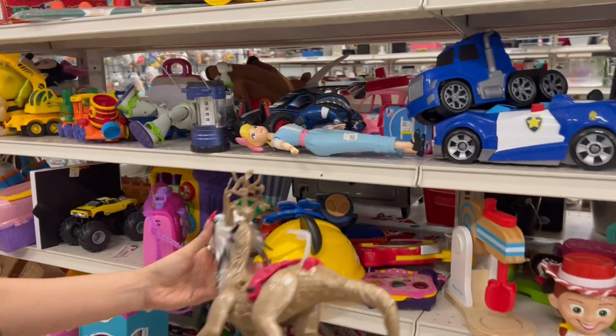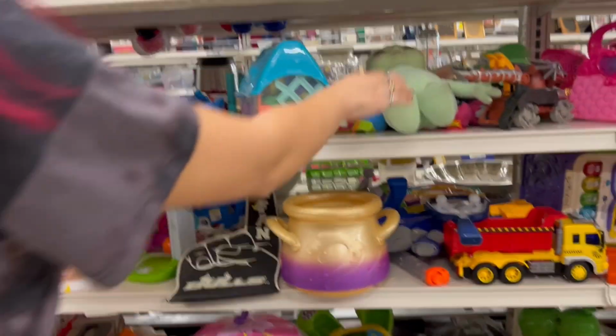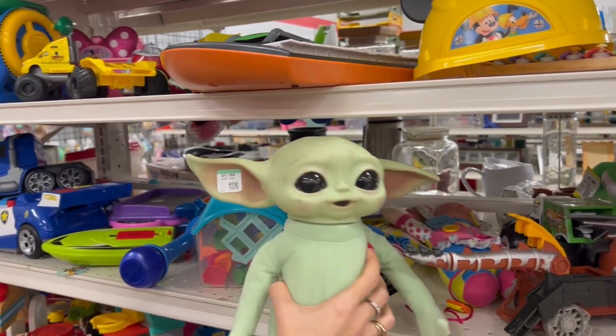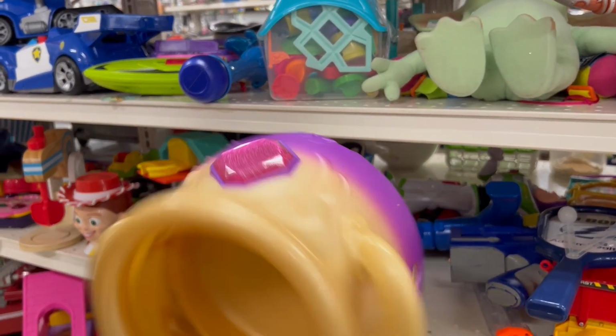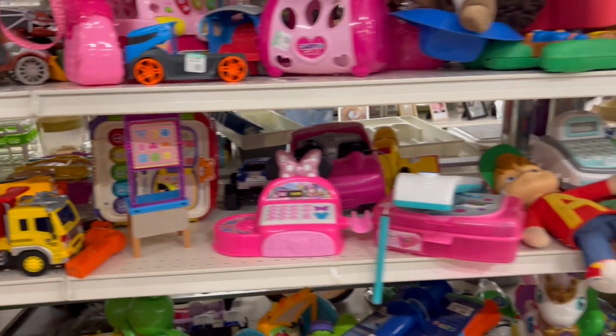They had, like I said, I was so sad about not getting this dragon. I was like, oh, cool. Yoda without his robe. Terrifying. Just putting that out there. I don't know why I've never seen a Yoda without its robe. I was like, oh, I could spray paint this, but I didn't get it. I was like, no. Too many cauldrons in my house. I have to slow down.